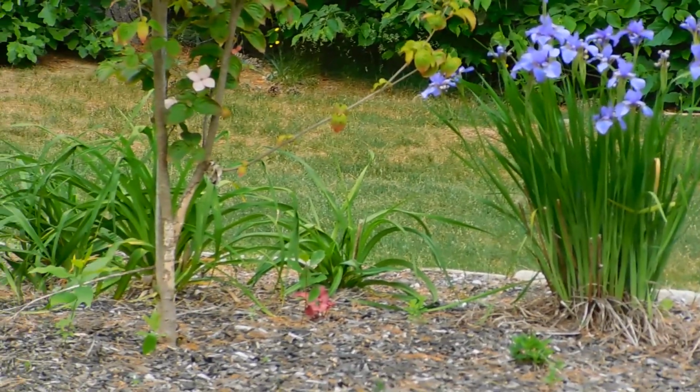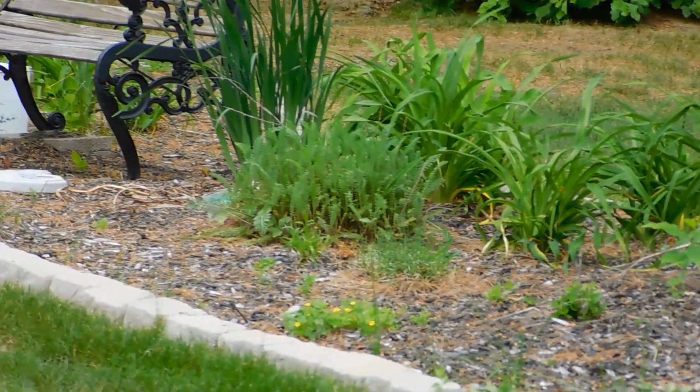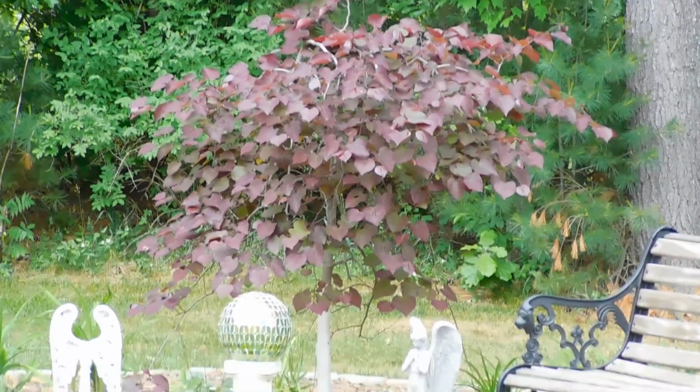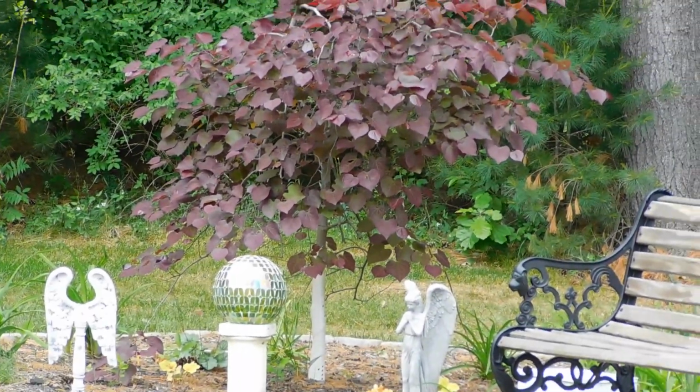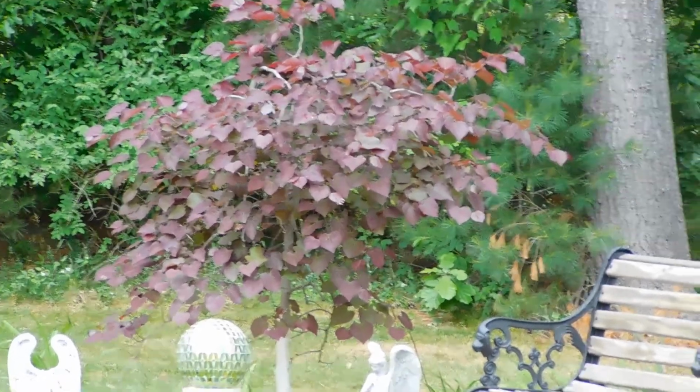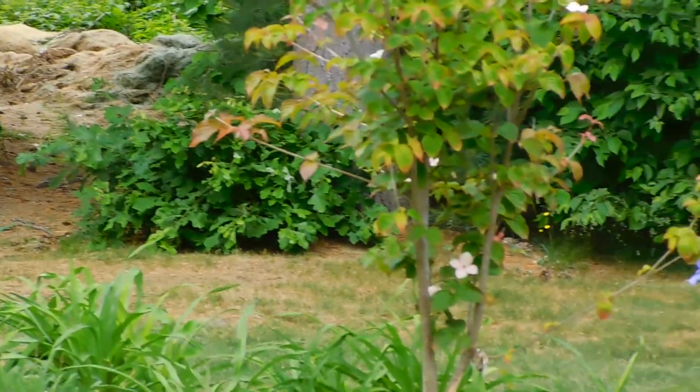There's some more irises there. I put a lot of daylilies in here, but I really do think I want to add a lot more. That's a ruby redbud tree. And we got to get that white off of it there so it can breathe for the summer. That's doing very well. But my dogwoods are not.